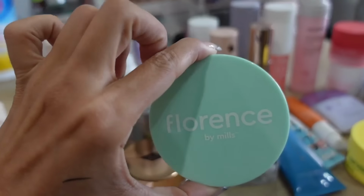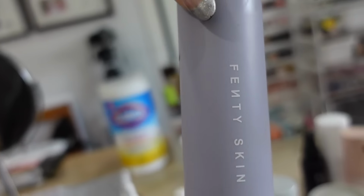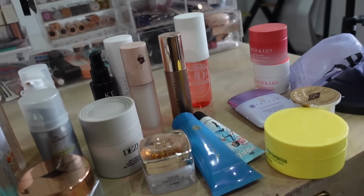First, I'm gonna get rid of these Florence eye patches just because I don't need them. I'm gonna get rid of this because I'm not using it. I love this product, but I'm gonna put it in the go bag because I'm not using it right now. I'm gonna get rid of this because I almost used it all, this little Fenty sunscreen. I'm gonna put this Ole Henriksen primer back. Okay, and I think the rest of these girlies can stay.